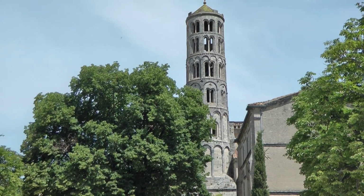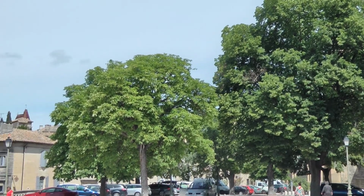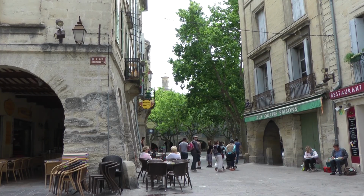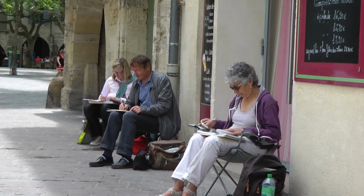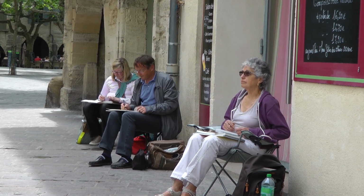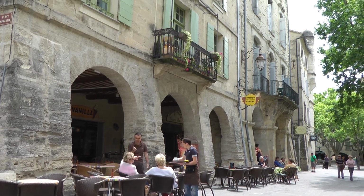The cathedral with its bell tower and the bishop's palace were destroyed and rebuilt twice during the religious wars. We followed a walking tour around the old town. The squares were lively spots, full of people, some artists, and more sidewalk cafes.